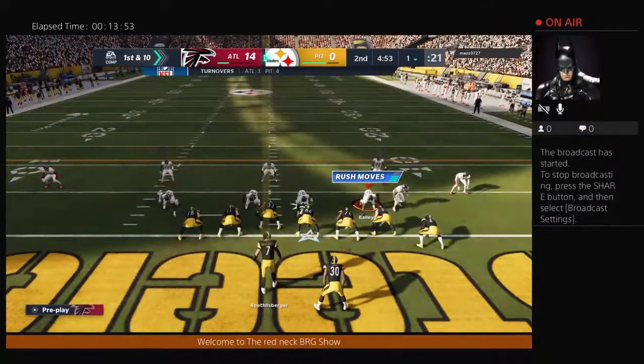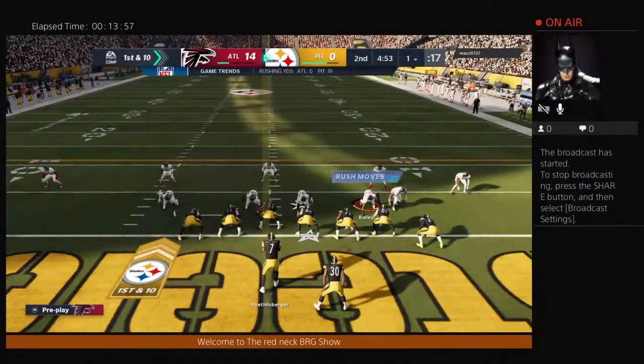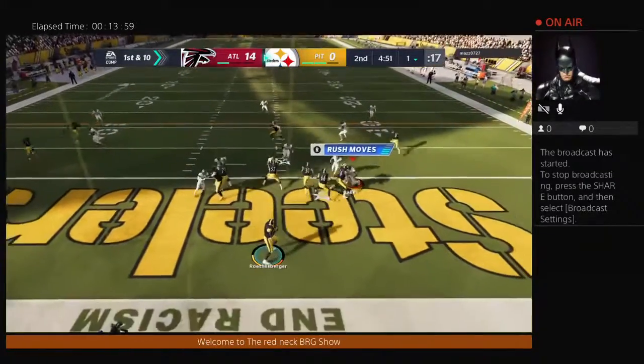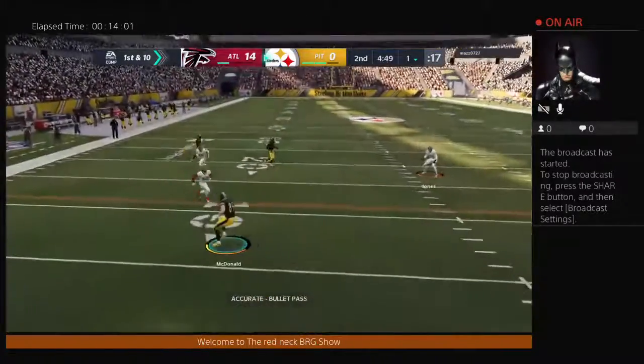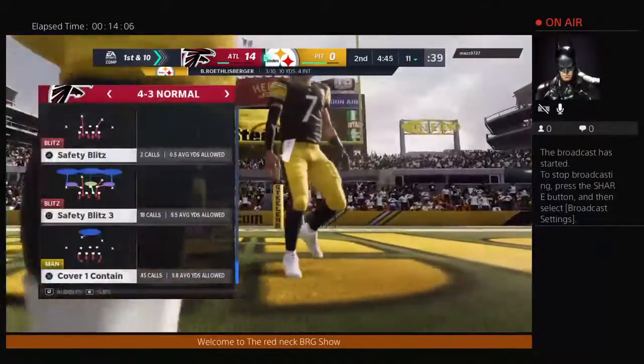The Steeler offense here about ready for their next drive. And they're in a bind early here, down 14-0. Are you worried at this stage or still too early? You're worried. You're just trying not to transmit it to the rest of your team. You want to make sure that they stay positive.